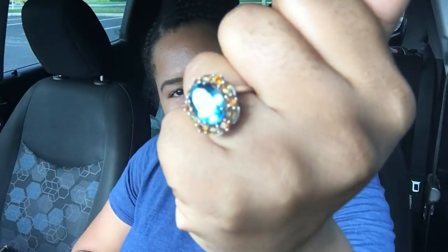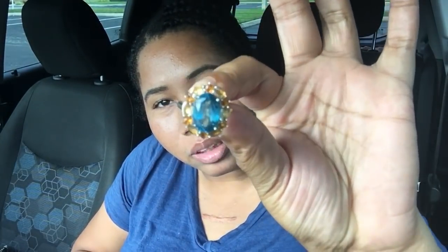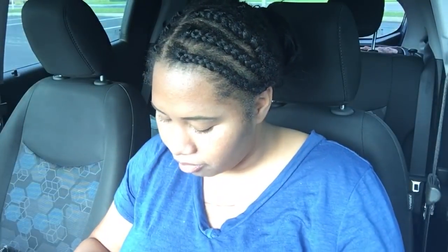And this is the fourth item, which looks like this. It's real silver, and it's just a very pretty ring. I love that one, and I'll hold it up so you guys can see it too. That is very, very pretty, and I like that.